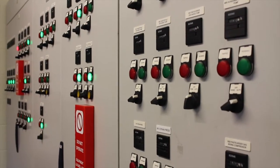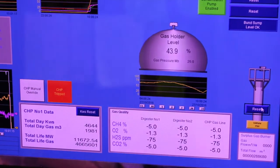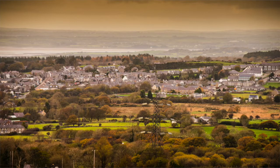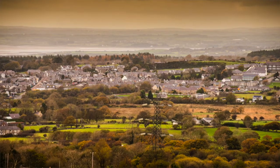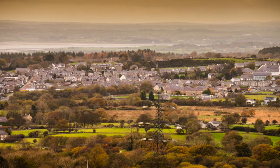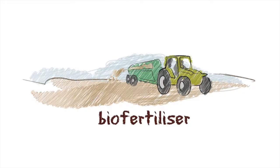10% of the electricity that is generated is used to power the plant, whilst the remaining 90% is fed to the national grid. Every year, food waste from Gwynedd generates enough electricity to power over 1,000 homes or a village the size of Penygroes. What's left from the process is biofertiliser, which is full of nutrients.